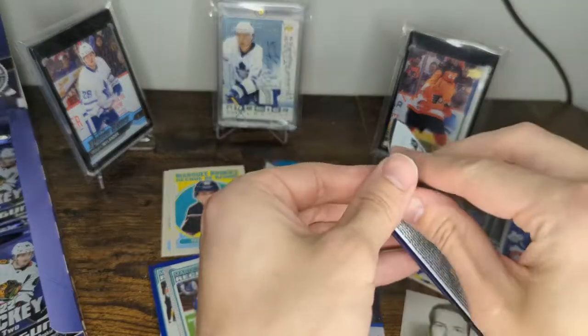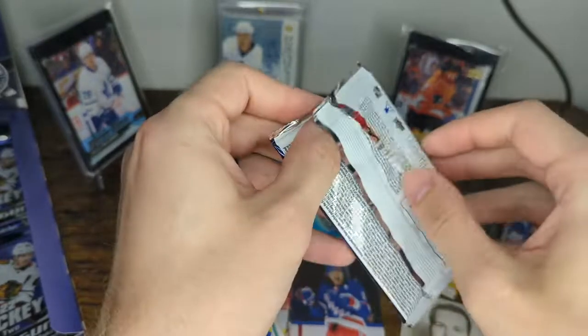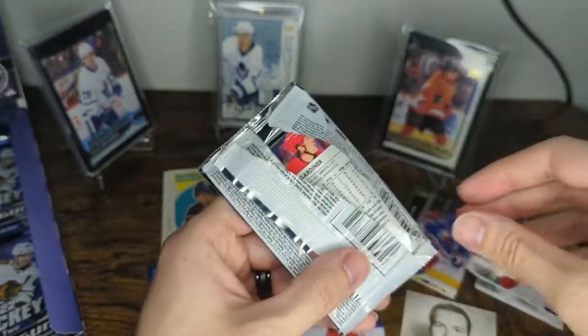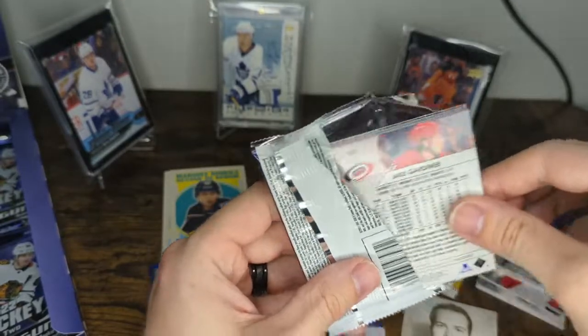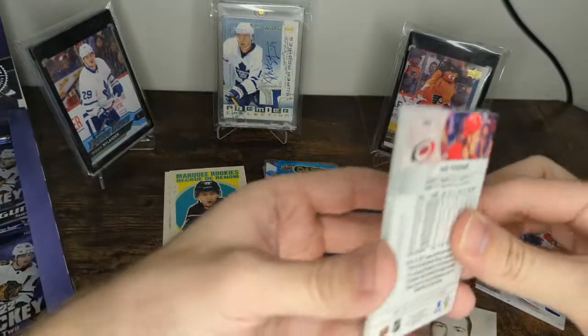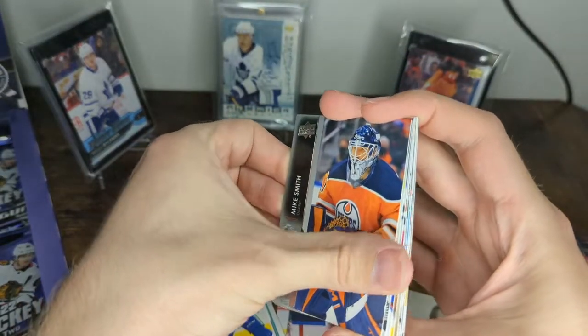Counting down 5. So still, let's see here, 2 more Young Guns and 3 more Portraits, plus 1 Canvas. Yeah, a lot of the double packs coming here.